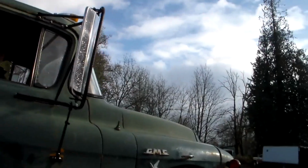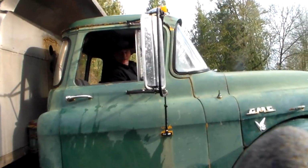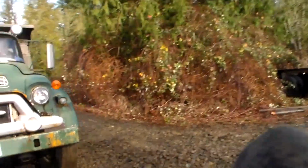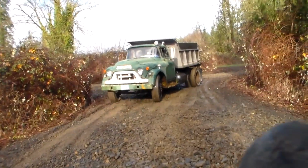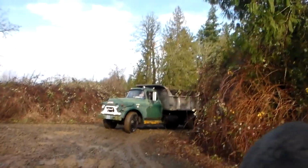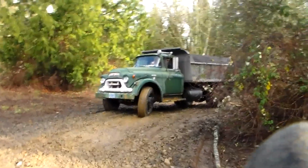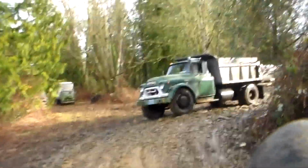I have to keep his windows defrosted. I don't want to burn up his battery using his defroster, because it works. It works. Oh, the sun's coming out. That's a wonderful thing.